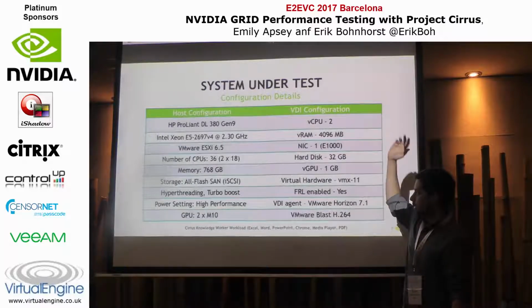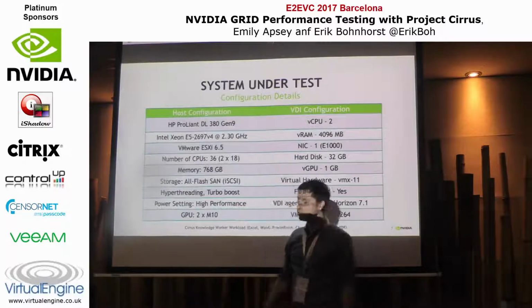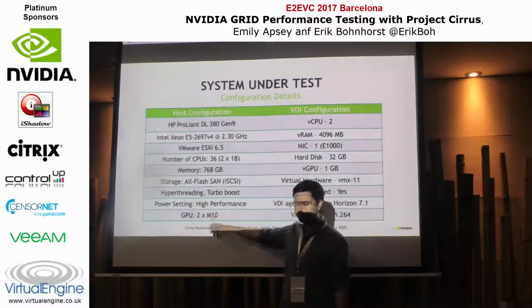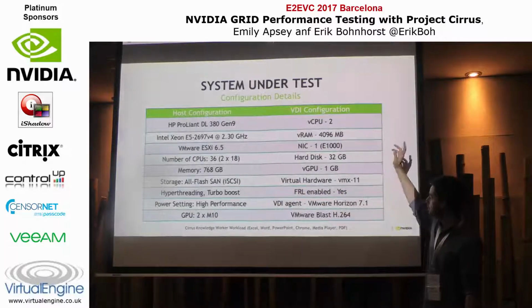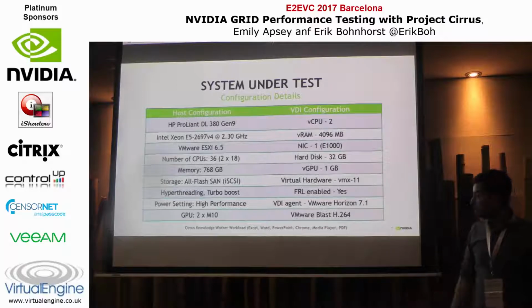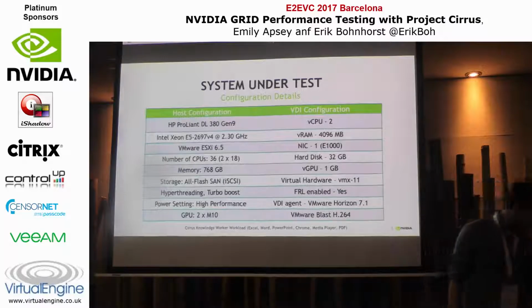So it's a typical DL380 with a quite typical CPU that you would use for a knowledge worker workload. This one has a lot of memory, but we don't leverage it. It has 2 Tesla M10 boards inside of it. These are the settings that we've used. This is the VM configuration that we used. I don't think there is anything very specific about this. Well, you can choose it, or you probably would choose a different NIC. But that's pretty much it. Okay, so that's the system that we've tested.